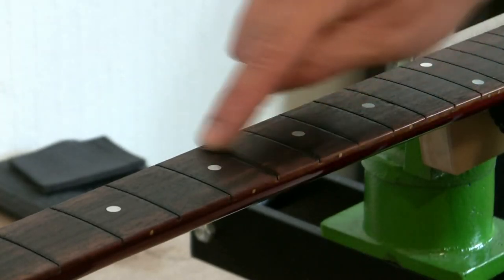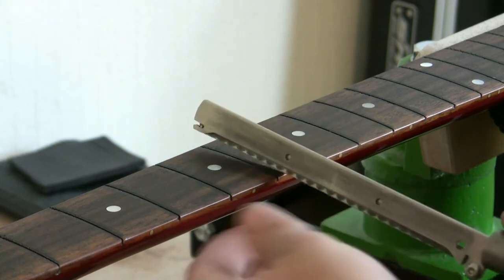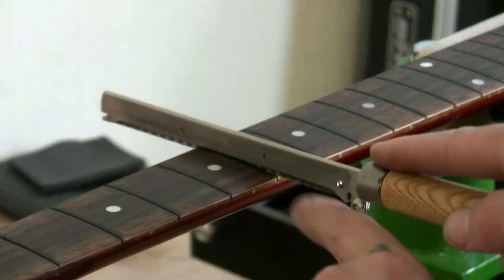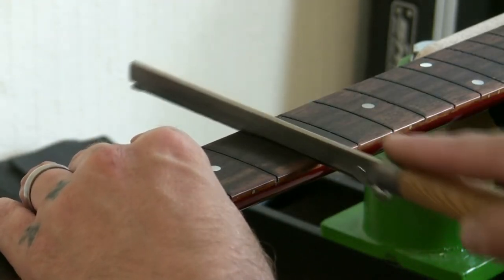And there you go. The slots are all cleaned out. Where are we? There you go, we're here. We'll just go through one. You have to be careful when you're coming through these edges, just to clear all the gunk out and not crack the lacquer. And there you go, these are all done.